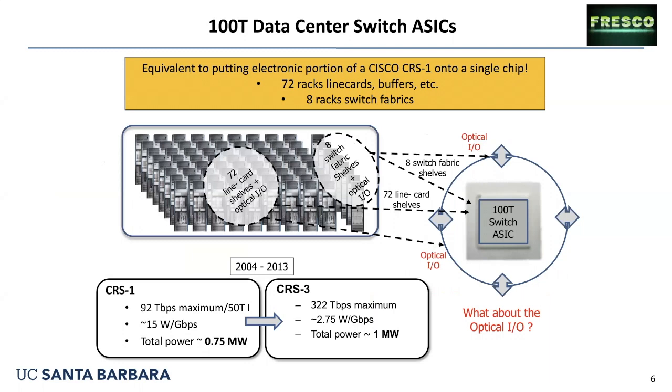And what we're seeing, and the target that we want to look at least today, is a 100 terabit per second switch ASIC. And I just wanted to give a feeling of what this actually means. So back in the 2004 to 2013 timeframe, Cisco had a system called the CRS-1. It was a 92 terabit per second system. It consisted of 72 line card shelves and racks, and 8 switch fabrics that all of these racks contained optical I/O talking to the outside world, and optical I/O that talked between these line card racks and the 8 switch fabric shelves themselves. This 80 rack system took a whole room, and there was a system that was actually 322 terabits per second. I don't know if one of those ever sold.